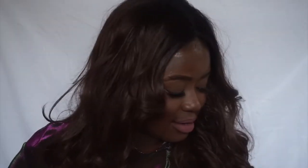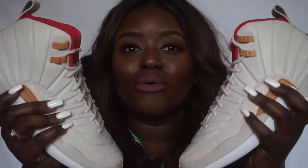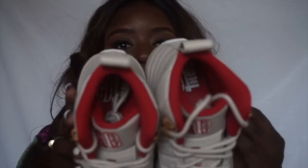These are the Chinese New Year's. And all the trouble I went through to pick these up, and I still have not worn them. They're still in their original box, all of that. These though are so fire, and the only reason why I haven't worn them is because I don't want to just throw them on with anything, you feel me? I want them to have their time to shine when I bring them out to play. So yeah, these are the Chinese New Year's. They're really dope.